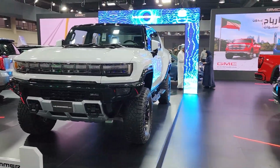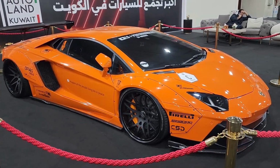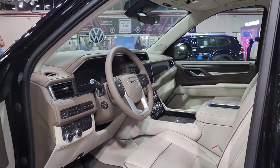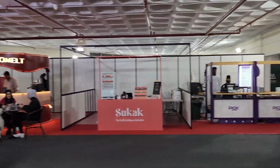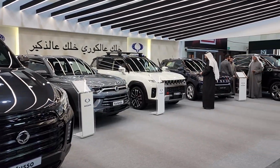The Hummer had been stopped, so the Hummer EV is available now for purchase. Inside the same hall we also had a Lamborghini on display. It was not open for us to sit inside it, and it had a fence around it. I have never seen a GMC Yukon, so I saw its interior and I was really impressed with the interiors and the work this car has. There is a food joint inside, so if you have not bought food from outside, you can purchase it here. There are different coffee stalls also.